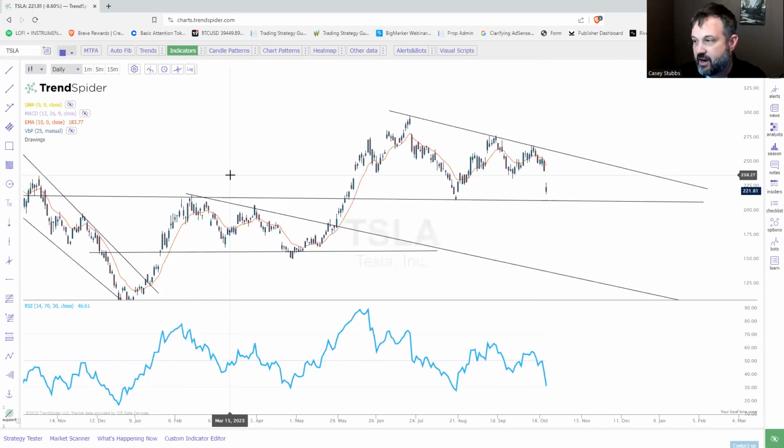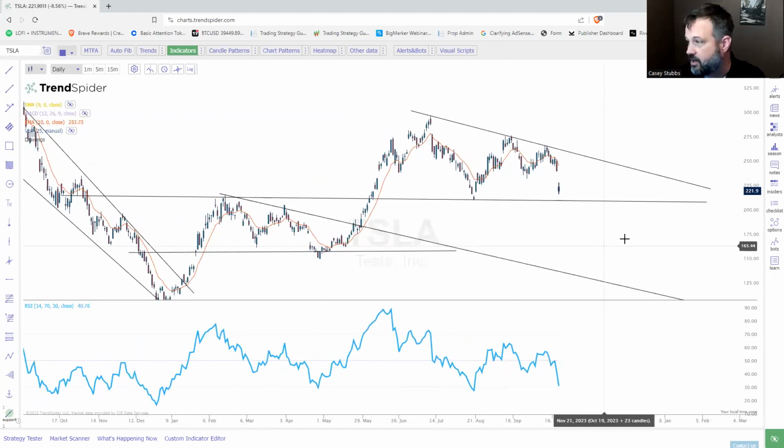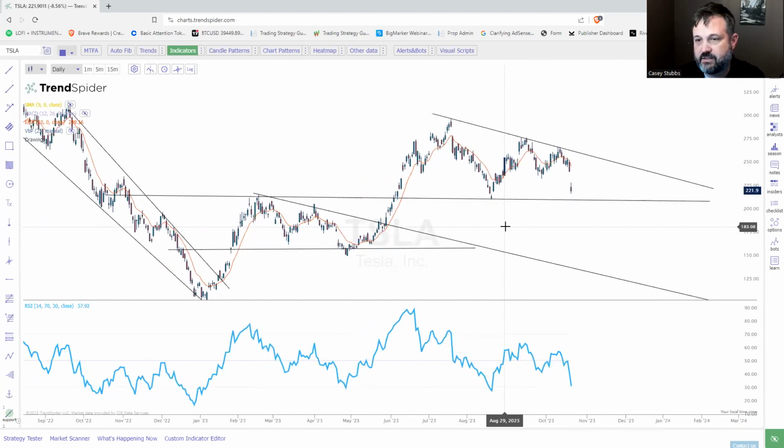I think it's a great opportunity. I really like trading this stock a lot. It's still my most profitable. All right, now I saw that gold was on the list. That was the first one I saw.